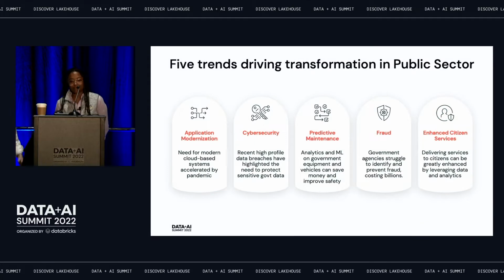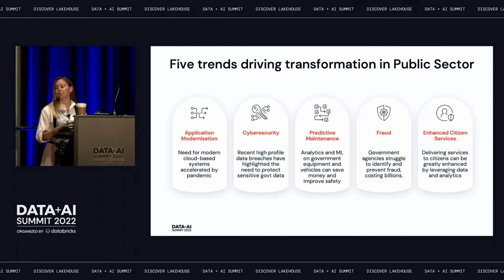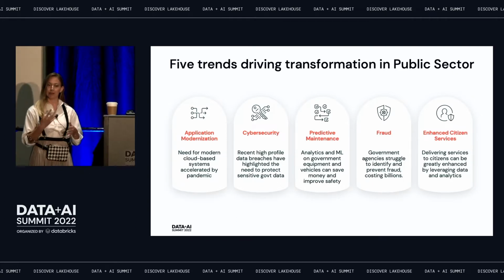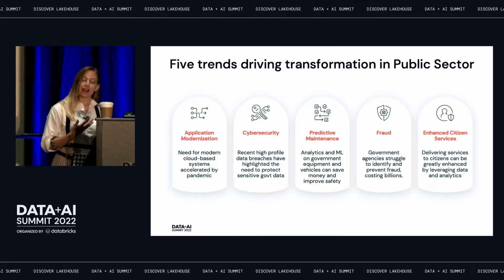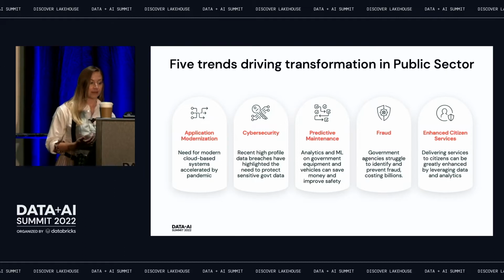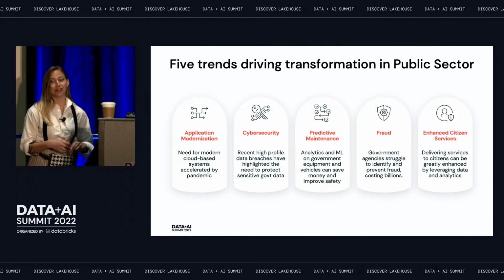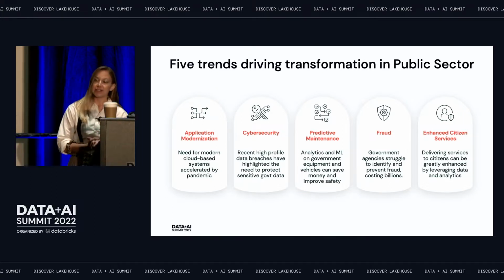Some of the challenges that we've seen in the field working with public sector companies are, first off, the need to modernize from legacy systems. And this is especially important given the pandemic that we've all gone through. It's heightened the need to allow collaboration between a remote workforce. Secondly, we have a need for cybersecurity. Now, this has always been a priority, but it's especially important for our public sector folks, and also given the recent high security breaches.